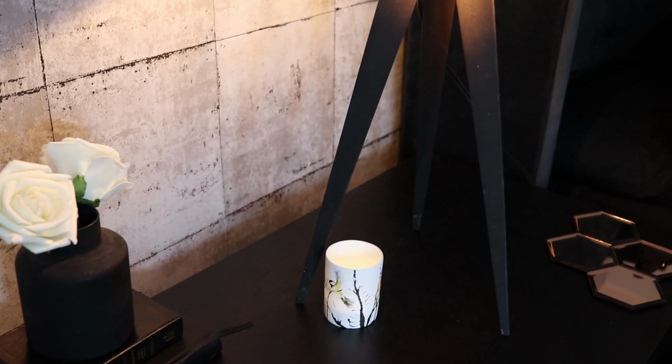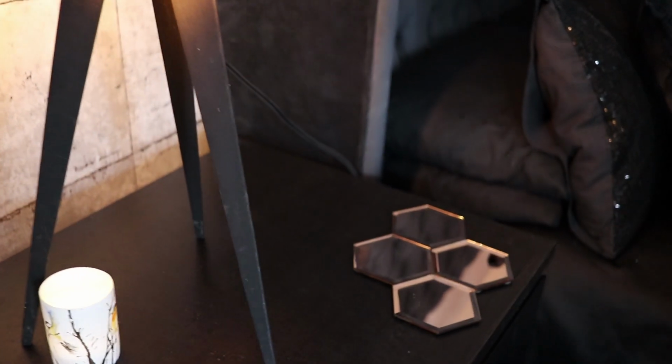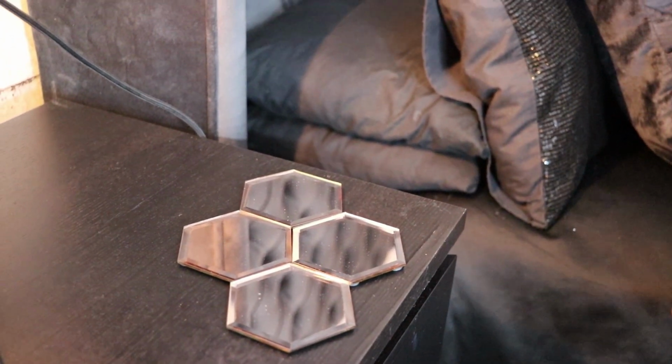And the flowers are from eBay. And I thought these were really cute. You know, I love a bit of geometric. And so I found these cute coasters. I changed the pattern as I please.